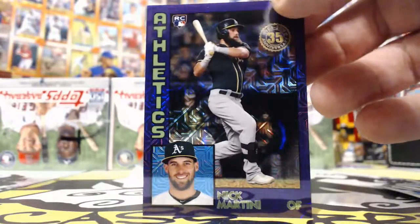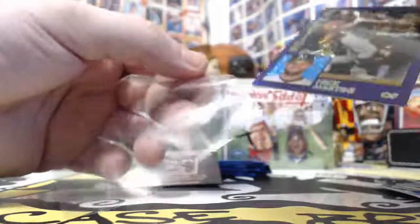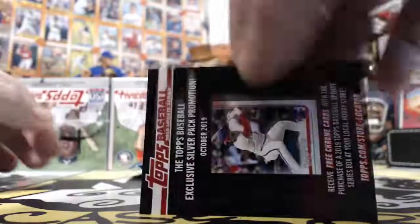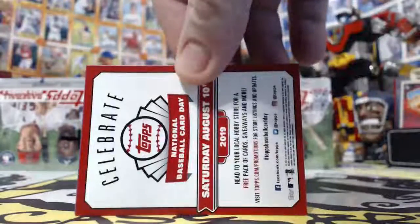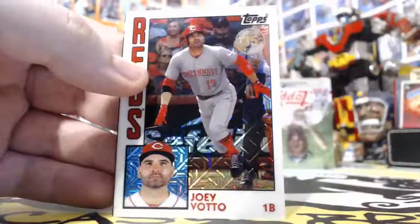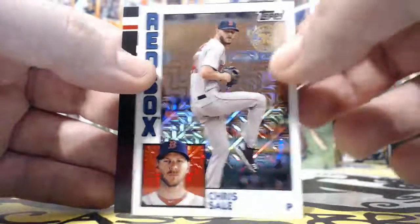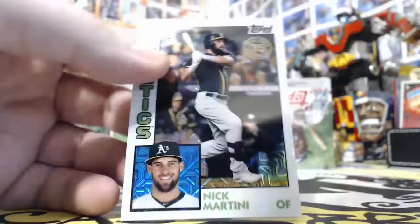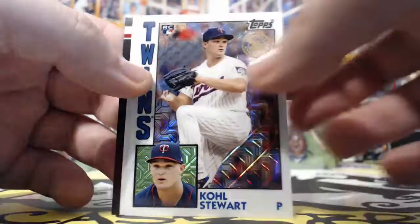All right, Oakland A's, Karen Murphy, congrats. So what is that, 10 out of 75 on that one. Those are the promotional National Baseball Card Day cards, coming up soon, August 10th. All right, Bregman, Miles Straw, Joey Votto, Chris Sale. All right, another Nick Martini, Rowdy Tellez, Cole Stewart, Josh James.